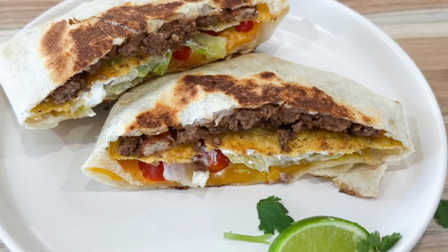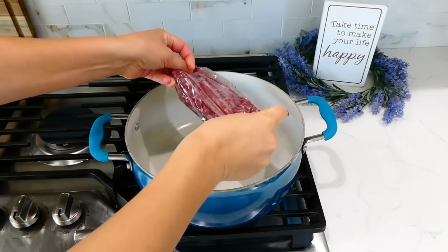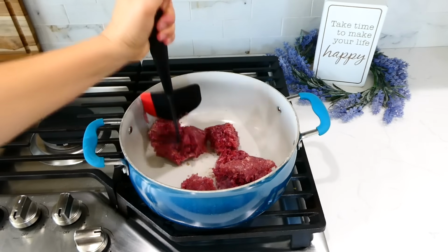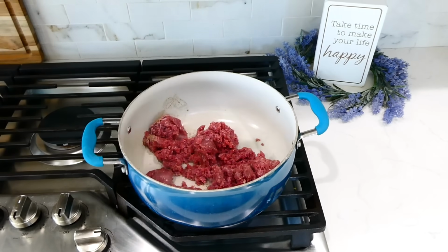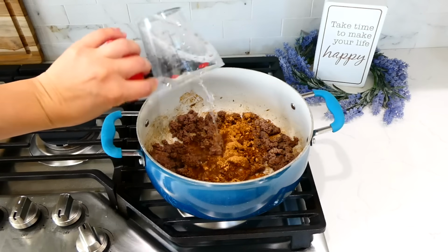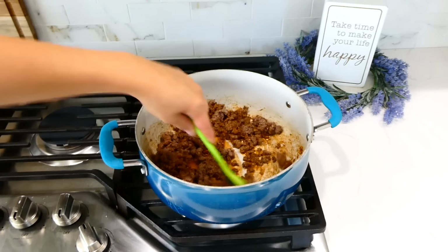Now we are making these crunch wraps. So to get them started, to this pan on my stove, I'm adding in 1 pound of ground beef. Break that ground beef up and cook it through. Once it's cooked through, if there's any excess grease in your pan, just remove the excess grease. Then you're going to want to add in 1 tablespoon of taco seasoning. I do have a homemade version of taco seasoning in the back of my cookbook. Then add in 1/4 cup of water and give this a really good stir.